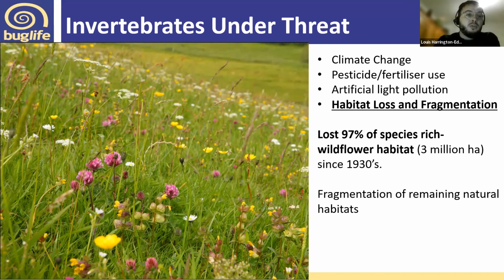An increase in artificial light pollution reaching wild spaces. But the biggest cause of decline in invertebrates to date has been the loss of habitat and the subsequent fragmentation of those habitats. We've actually lost 97% of our wildflower-rich habitats, which are our most biodiverse, and that loss has occurred just since the 1930s. That's a massive area of about 3 million hectares, which is equal to the size of Wales, basically, lost in the UK alone.